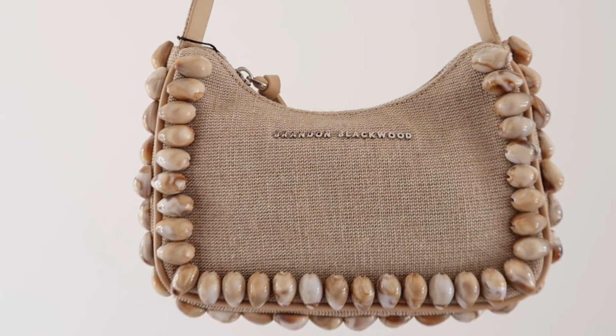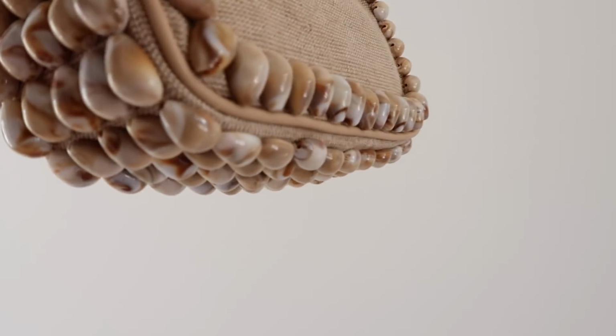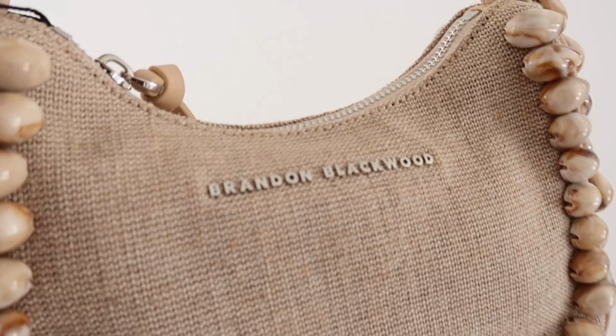Impeccable. Look how stunning this is. Of course, you have to be a little gentle when you're sitting it down places so you don't ruin the shells on the bottom, but they are very secure. These aren't falling off. They are secure. It does fit an iPhone of any size, very spacious on the inside. Let me take out the foam so you guys can see.